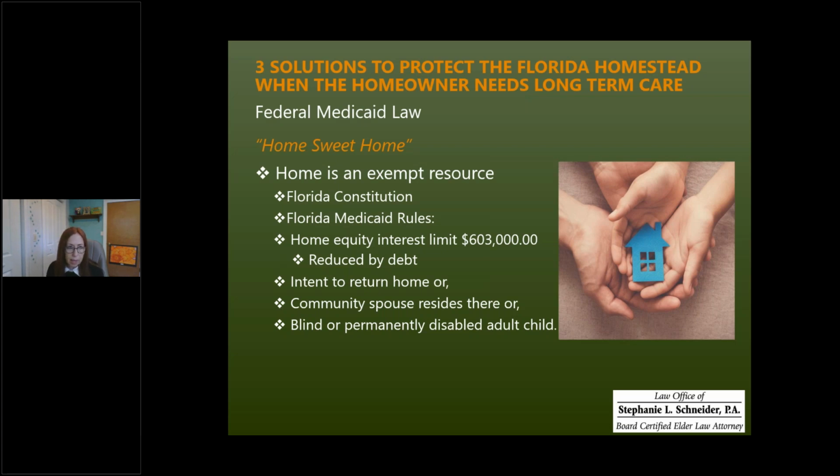Well, what does this mean? It means that nobody, including the Medicaid agency, can ever tell that person to sell their home. Their home is protected. It is an exempt resource. Now, several years ago, the federal government gave the states the option of putting a limit on the value of the home in order for it to remain exempt. So for this year in Florida, that home equity interest limit is $603,000. If a person has an outstanding mortgage, then the equity interest is reduced by the outstanding balance on the mortgage debt. So as long as the value of the home is below this, it is completely exempt. It remains protected while the person is on Medicaid.